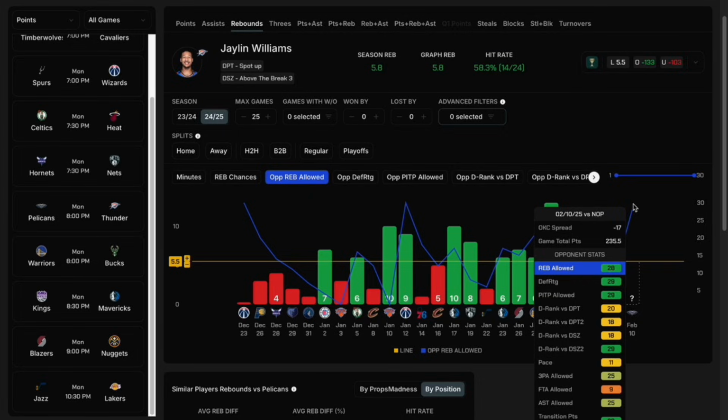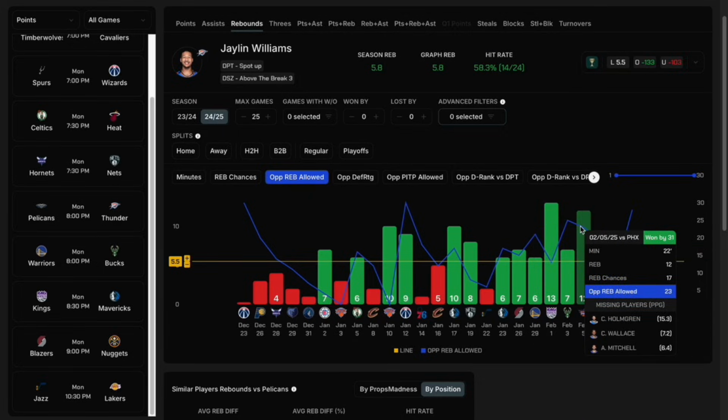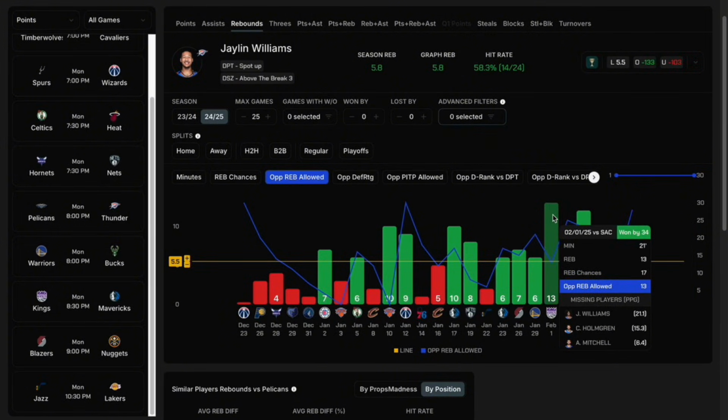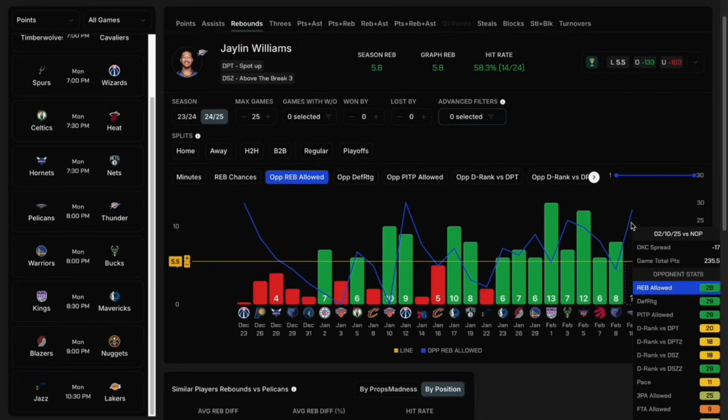Another reason I'm loving this line is the spread, guys. The spread for this game has been increasing a lot. So last time I took this prop, I took it because they had a minus 19 spread, and in blowout games, he always goes over this line. As you can see, we can probably scroll through some of these. 31-point blowout game, he got 12 rebounds. 34-point blowout game, 13 rebounds. So the more they're winning by, the more minutes he's going to get, the more rebounds he's going to get.